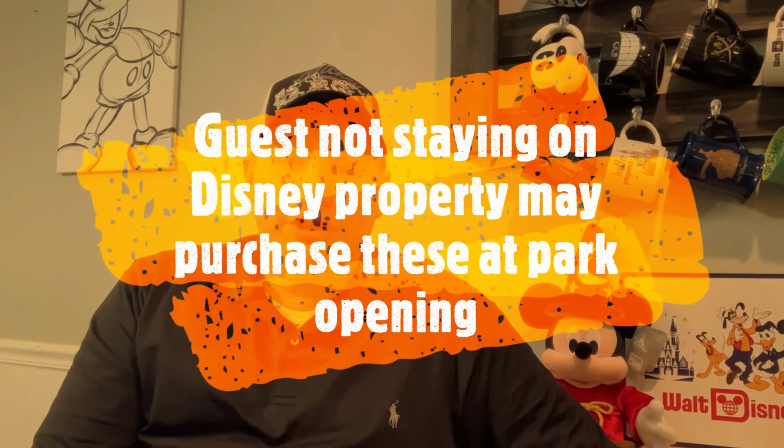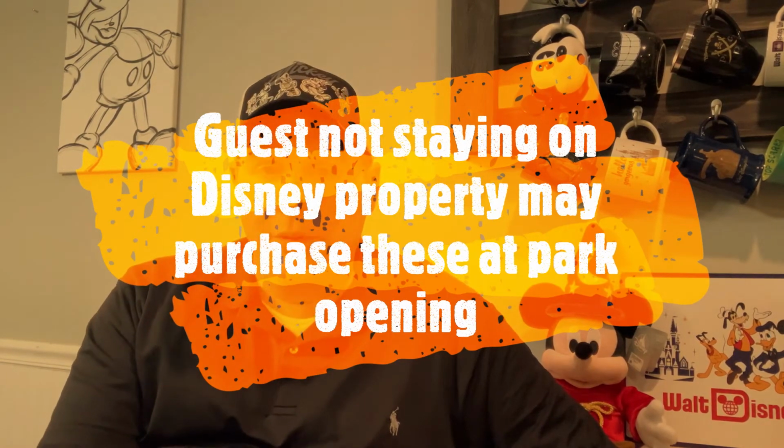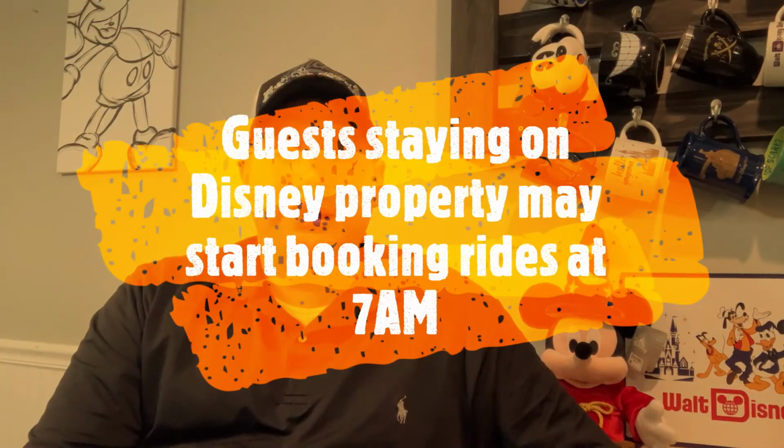Now, this gets a little complicated and a little interesting because when you are not staying on property, you can book these at park open time. So what that means is that if you're going to Hollywood Studios and you want to ride Rise of the Resistance and you're not staying on property, you cannot try to book Rise of the Resistance until 9 o'clock. What's the problem? All of the Lightning Lanes are gone by then, because folks that are staying on property can begin booking them at 7.